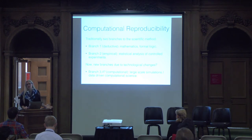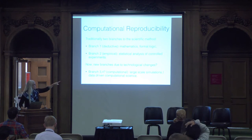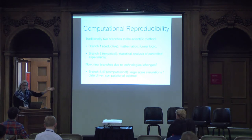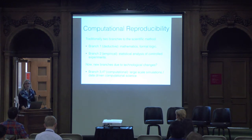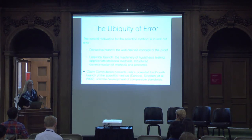Now, there's an enormous amount of talk for the last 10 years plus around how computation and data have enabled third and fourth branches of the scientific method. So I put a question mark here, branches 3 and 4 at the bottom, and my argument is, do we really have these branches of the scientific method the same way we do for the first and second branch, if we're not enabling transparency, verifiability, and reproducibility with these branches the same way that are embedded in the first two? So why do we even have a scientific method?